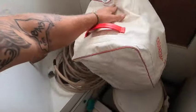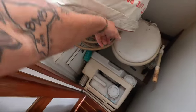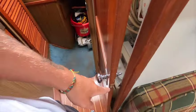This is life preservers. That's what that is. Plus another AC power cable, but I got plenty of that. And we got some stuff in there that is dirty, so I don't want to go in there. This door handle is a pain in the ass, so that's why I leave it kind of open.